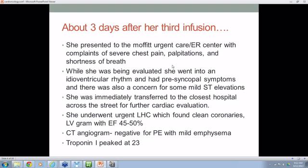She was in the process of being evaluated for this chest pain that was still present, and she went into what was thought to be a first ventricular tachycardia by the staff in this center, but it turned out to be actually an idioventricular rhythm. But she was having pre-syncope along with it, and there was also some concern for some mild ST elevations. And this hospital, Moffitt, is not equipped to take care of cardiac emergencies, so anybody who looks unstable from a cardiac standpoint is pretty quickly transferred to the closest hospital, which in this case luckily is just across the street. And so she was immediately transferred to this more equipped hospital across the street for further evaluation.